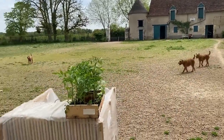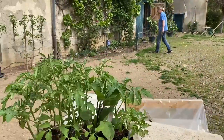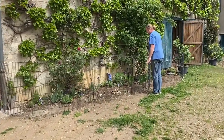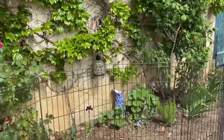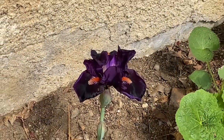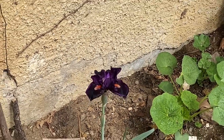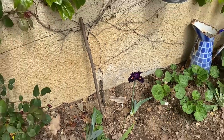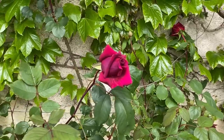By the way, the fleur de lis is blooming. Oh, is it? Let's go see. It is the most incredible purple. Stunning. They're pretty. Oh good lord, I did not see that. We have roses blooming.